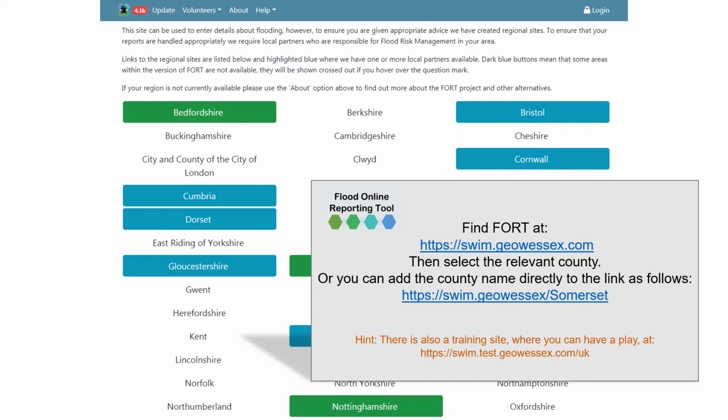There is a training site at www.swim.test.geowessex.com. The training site has some fictional data within it, and you can use it to familiarise yourself with the system. But great care should be taken to ensure that you don't use the live site by mistake. It may be an idea to have different passwords.